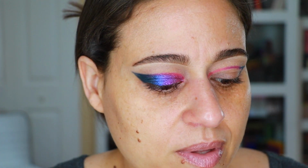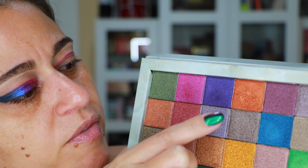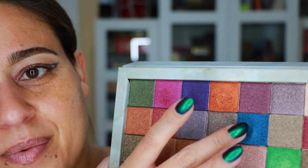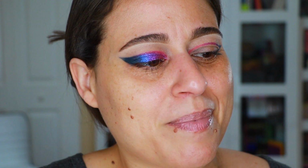So then I switched to a Sephora Collection Pro Shader, and this is just a little tiny baby shader brush. So let me show you the metallic colors that I'm going to use. For my metallic colors, I'm going to use this one for the pink, this one for the purple, and that one right there for the blue. Again, I will put your color names up on the screen.